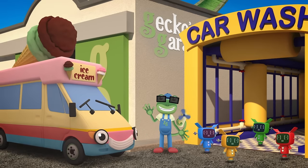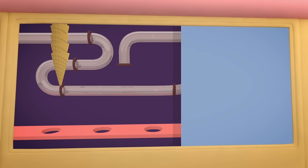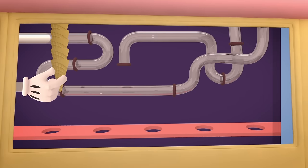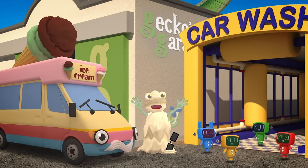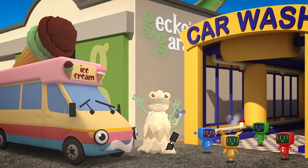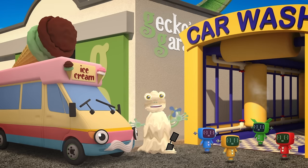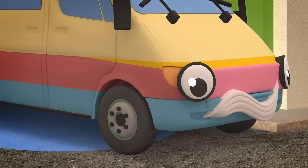Hello, Vicky. 5 vanilla ice creams, please, with sprinkles and a flake. Yuck! Oh dear, that's not right. This ice cream is all warm and melted. And look! Vicky, there's a puddle of water underneath you.